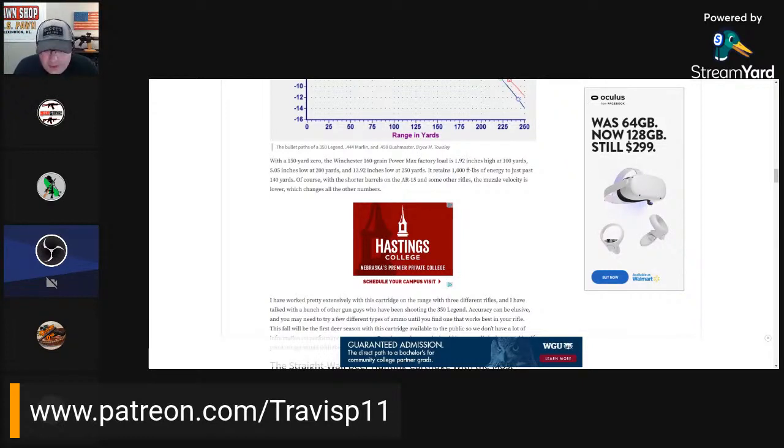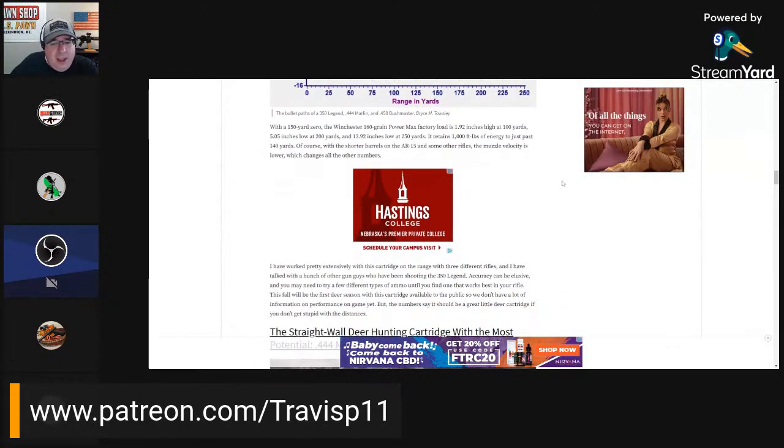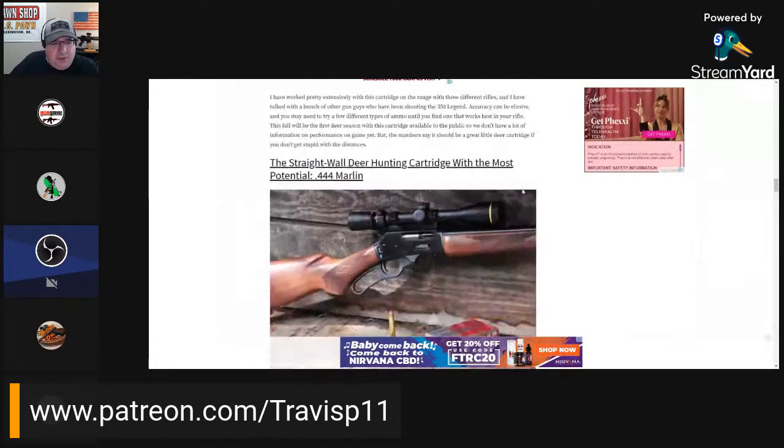And it says with shorter barrels on the AR-15 and some other rifles, muzzle velocity is going to be lower, which changes all the other numbers. And so you've got options for bolt actions and AR pattern rifles for 350 Legend. Heck, there might even be some break action single shots that are out there that you can pick up in 350 Legend also. Let's go ahead and move on. So 350 Legend, an option for you.